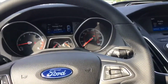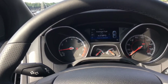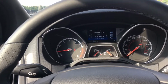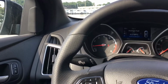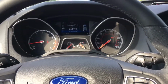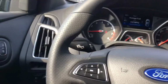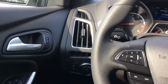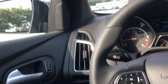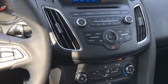So on the car itself, on the inside, you're going to have your different packages. You're going to have an S, just a regular ST, like this car right here. Then you're going to have what you'd call an ST2 package. Now that ST2 package is going to change out your audio system, and it gives you a sound system by Sony. So they put 10 speakers into the car, and they also add a subwoofer inside the vehicle as well.